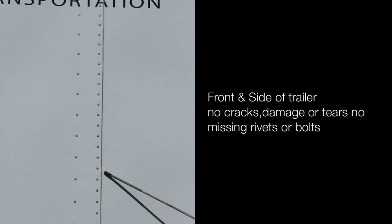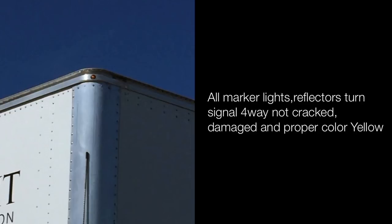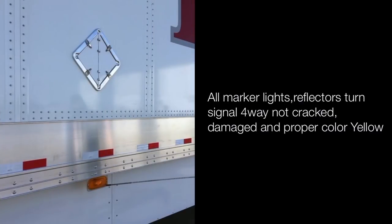Front and side of the trailer, no cracks, damage, or tears, no missing rivets or bolts. All marker lights, reflectors, turn signals, four ways, not cracked, damaged, in proper color yellow. All marker lights and reflectors, turn signals, four ways, not cracked, damaged, in proper color yellow.